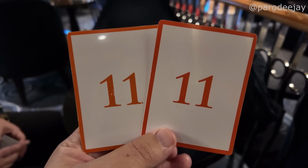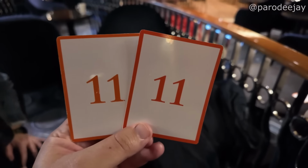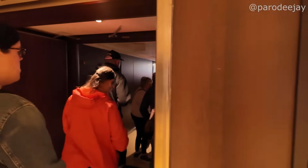Good morning, everyone. For orange ready, ticket number 10 and number 11, our tender is ready for you. Last tender, 3:30.